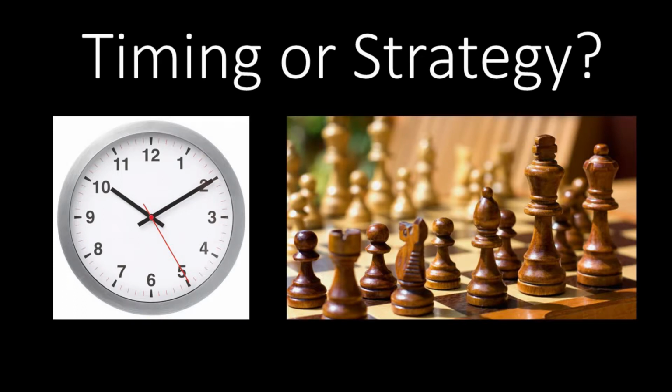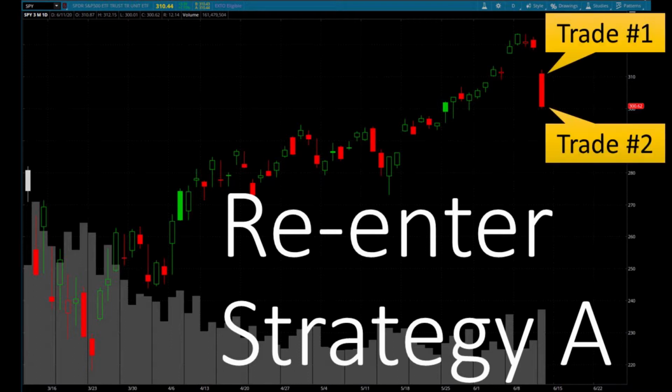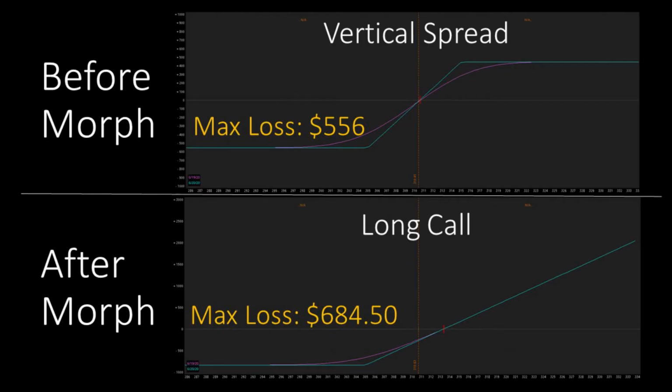But I disagree. The critical difference here is the trade-off in risk. Re-entering using strategy A would mean setting another $500 stop loss, which effectively means it can be treated as a separate trade position, managed independently from the initial losing trade. Strategy C, on the other hand, had a much smaller increase in risk, $128.50. And the resulting position is completely different from the original vertical spread. It is a morphed trade that can only be executed using options.